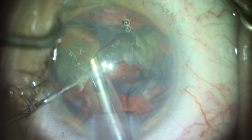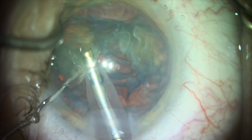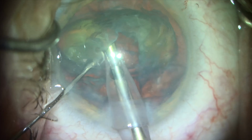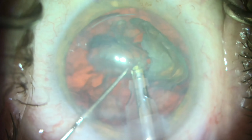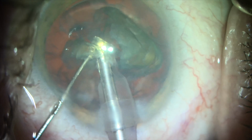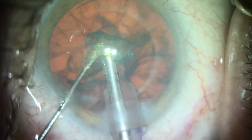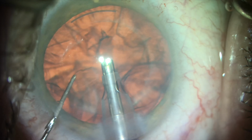So we're on the higher vacuum setting with the phaco handpiece, and we emulsify the remaining half of this cataract. We're supporting the nucleus from behind. There's viscoelastic support from behind the nucleus as well. The nucleus is being removed in a controlled manner. None of the fragments appear to be moving posteriorly. Everything is flowing nicely into the phaco handpiece. We're looking good. We've got the entire nucleus out at this point.